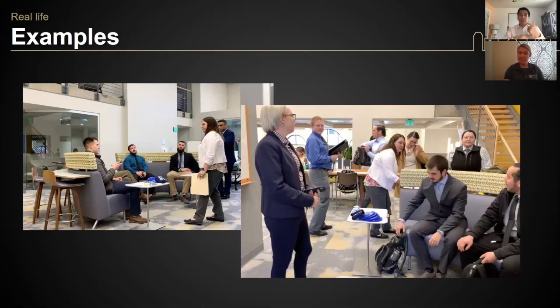Then the following spring is when we started implementing some of those next steps. We implemented more structure into the sessions because that's what students said they wanted. After spring, we looked at more data and more surveys, and the students were saying, now we want more accountability and even more structure. So what do you think we did? We added more structure and more accountability.